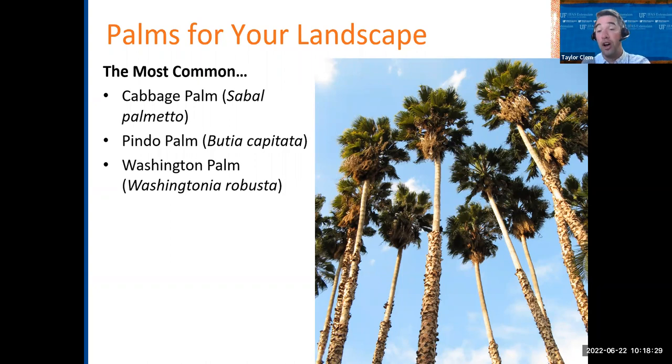But those are all tough palms. They do really, really well. The pindo palm is very cold tolerant. And it's also called a jelly palm because you can actually take the fruit off of it and people will turn it into jellies and jams, et cetera. So those are the most common ones.